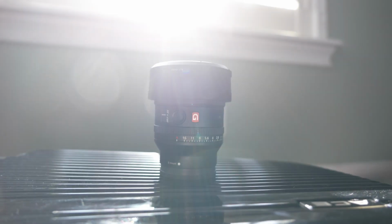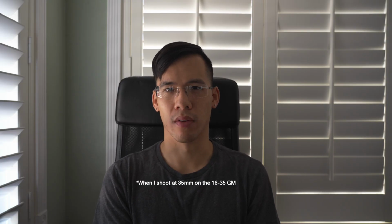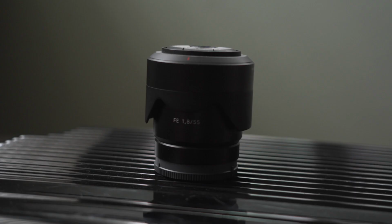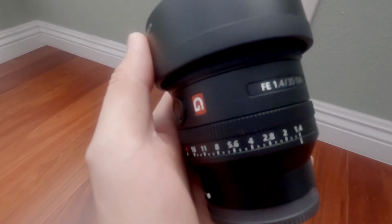Now, don't get me wrong, I love this lens. I don't really use the lens as much as I should because I have the 16-35 GM, which covers 99% of all situations for night photography. If I ever need the 35 GM, I honestly could just use a 24 GM and just use a 1.5 crop. It won't be the same, but it's something that I actually would rather have as I go out with my 24 GM and 55 1.8 Zeiss or 85 millimeter 1.8 Zeiss. I usually never go out with the 24 and 35 or 35 and 55, but that's just me. So no hate on the lens, it's just I don't use it as much as I should.